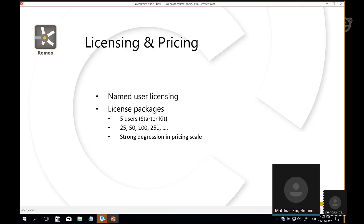Okay, so we are on licensing and pricing. Remeo is based on a named user licensing model. So actually, every user who starts Remeo needs a license. It's also quite straightforward. And we offer several packages. For instance, we start with 5 users. It's called the starter kit. And then we have several packages, up to thousands maybe. But we have a strong digression in the pricing scale. So just to give an idea, 5 users would be about 500 euros or dollars. But then there's a big digression. If you buy more, or a lot of users, it's going to be less expensive.